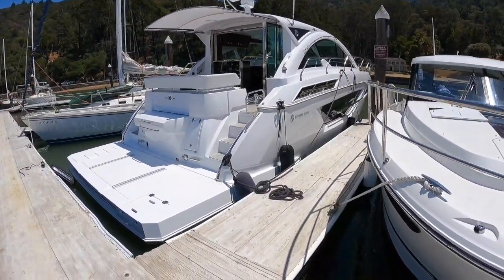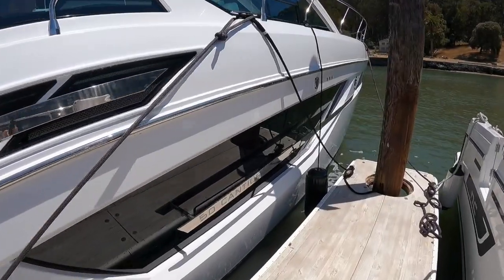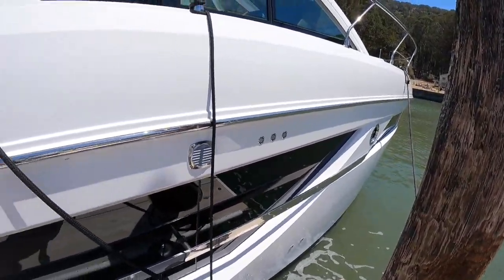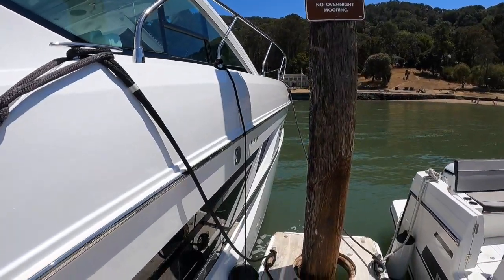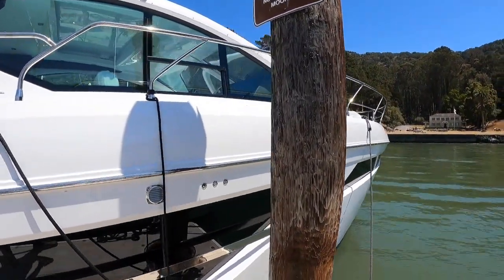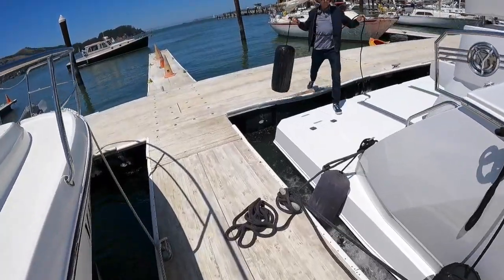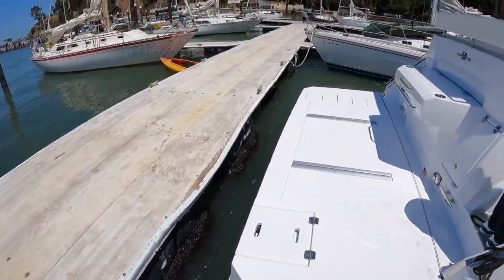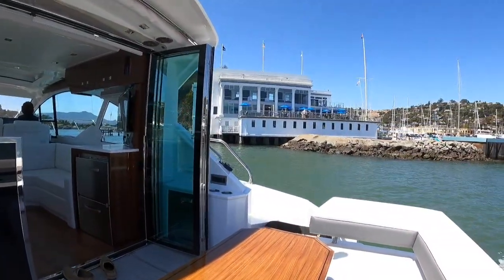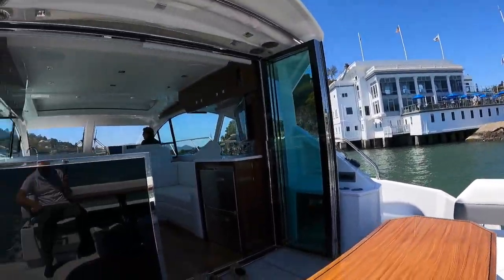We've been hanging out for a while, as you can see. We've got a lot of boats sticking out, but we're using the midship lines. Keeps everything nice and snug. That's how you do Angel Island. There's Corinthian Yacht Club right there. We're going to head into the San Francisco Yacht Club here in Tiburon.